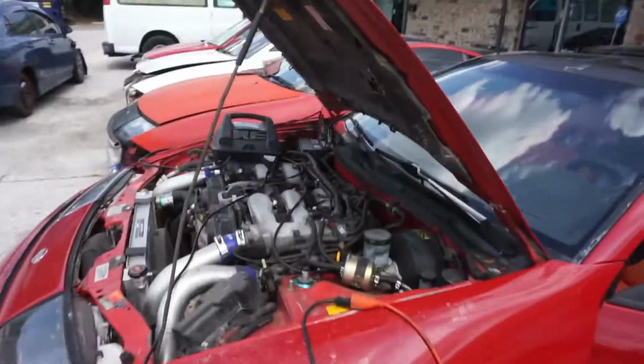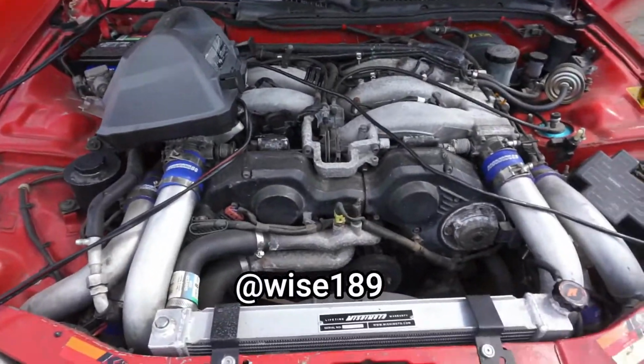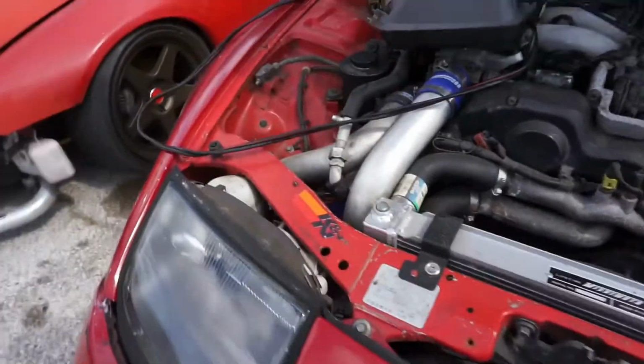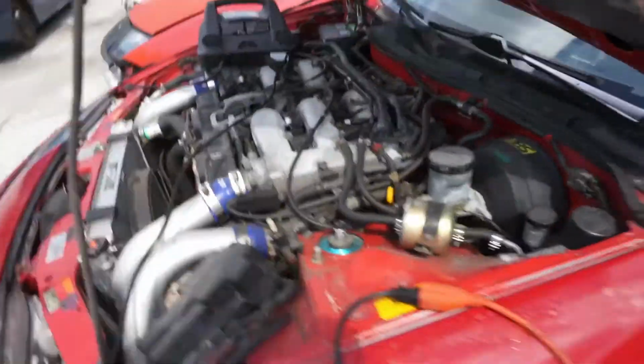So, we got a red TT 5-speed Z32. Now, I don't think it's a native TT because it doesn't have the tabs here. Normally, that's how you know. And actually, it's not because we just look at the VIN and it says DE. But I could say that the swap was done somewhat cleanly. Anyway, why is it here?